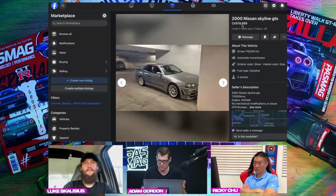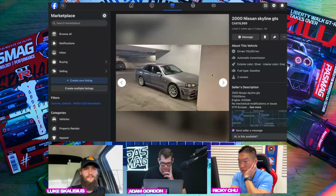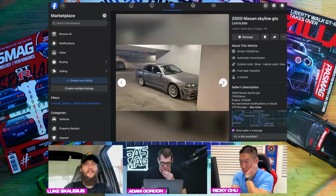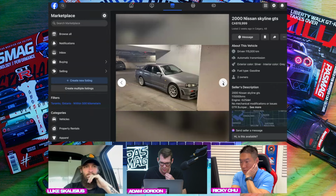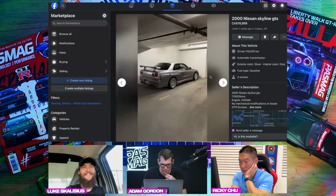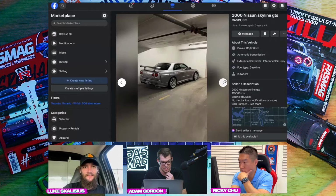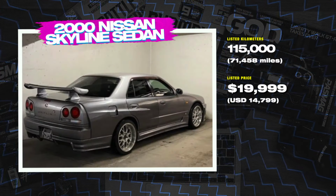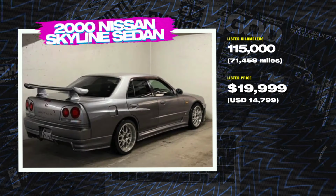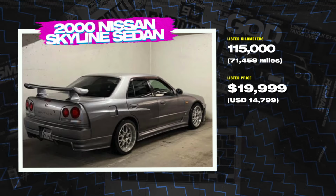Actually, look at that. The next one appears to be a sedan with some mismatched paint. That looks like a two-piece over fender as well. Yep, it absolutely is. I don't hate that. I hate the paint not matching, but that is what it is. He's asking 20K, so this is on the cheaper side. It's in Alberta. 115,000K. Not awful.